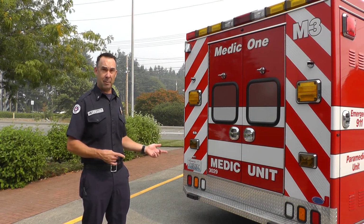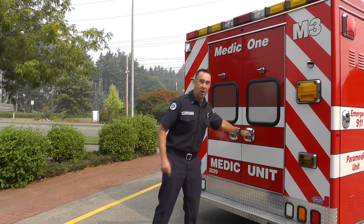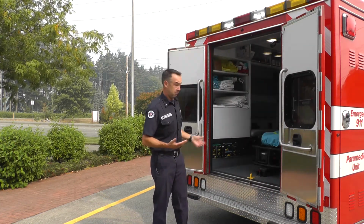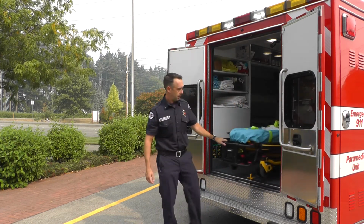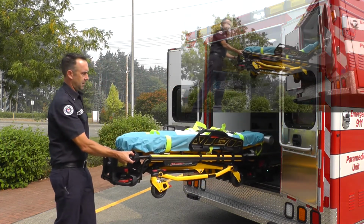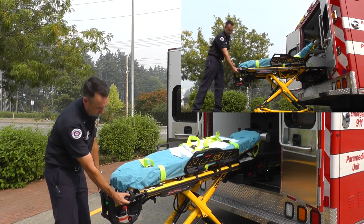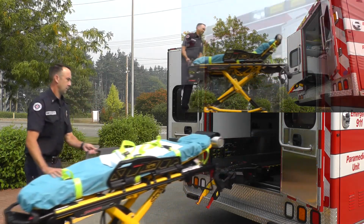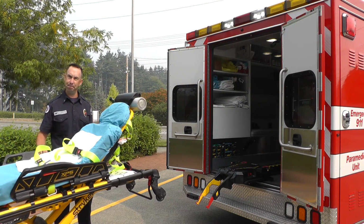Now we're going to show you the back of the medic unit. We're going to start by showing you our power gurney. It is hydraulic, battery operated. It will allow us to hold a 700-pound patient. We also have oxygen attached to this and some other medical supplies if we need them.